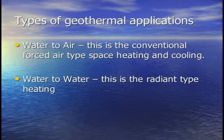So hopefully defining those two applications differently, a water-to-air geothermal system needs a duct system to provide the heating and cooling for the home. Whereas with a water-to-water system, we need something in an existing home, or we need to add something to a new home, that we can transfer the Earth's temperature into a medium and then actually use it for heating. Another difference between the two is that a water-to-air system is going to provide our heating and cooling needs, and a water-to-water system is only going to provide our heating needs.